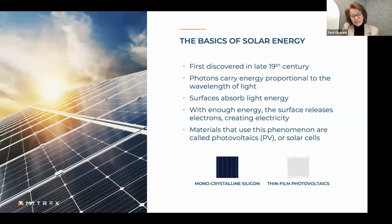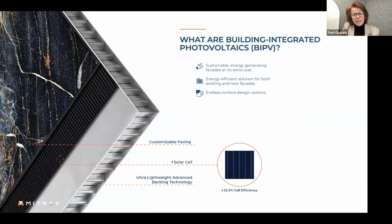There's two categories of technology. There's monocrystalline and there's thin film. And a BIPV takes solar cell technology and integrates it directly into the cladding. So that cladding panel becomes your generation of electricity. Typically, the facing starts off as low iron, clear tempered glass. There is a solar cell behind that glass layer, and then there is honeycomb backing. And that is your BIPV panel.